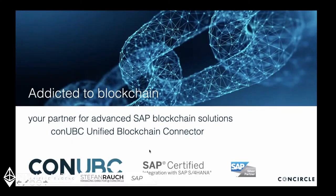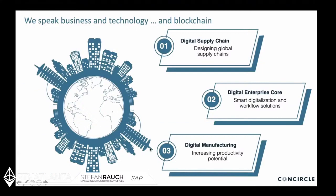So we speak business and technology and, of course, blockchain. ConCircle is an IT consulting company for digitalization solutions, especially in the areas of supply chain management, enterprise operations, and manufacturing. Our motivation was to create an out-of-the-box solution to connect individual blockchain as a service processes with SAP systems. conUBC drives and enables the digitalization of processes and gives mobile access to critical or fast-moving processes.